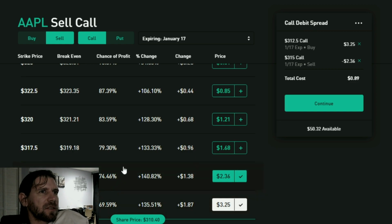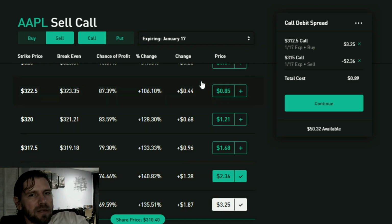Now, subtracting this trade, I don't know if I'll be able to minus 416. Yeah, so I'll basically be doubling, not a little more than doubling, but basically doubling my money if Apple reaches 315 by January 17th, okay? I'm participating in the gains of Apple between 312.5 and 315. So what would happen if Apple closes on January 17th below the 312.5 level? I lose my premium. I lose 89.